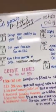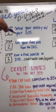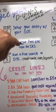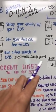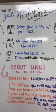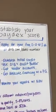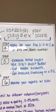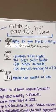So in summary, if you're just starting your business, set up your business with the Secretary of State, choose a corporation or an LLC. Get your free EIN number with the IRS. It's 100% free. You can Google free EIN to get it. Do a search at creditsuite.com/reports for D&B, Equifax, and Experian because it's free to see if you have anything established with them now. Get your DUNS number right here, dnb.com/DUNS-number, or search for your free DUNS number. Remember, if you're a contractor, or pay them $50 upon checkout, it takes 1 to 2 weeks. If you don't, expect 3 to 4.